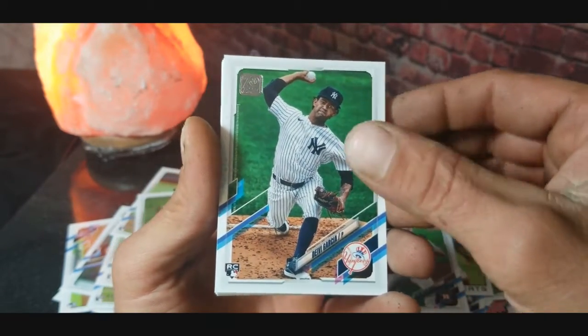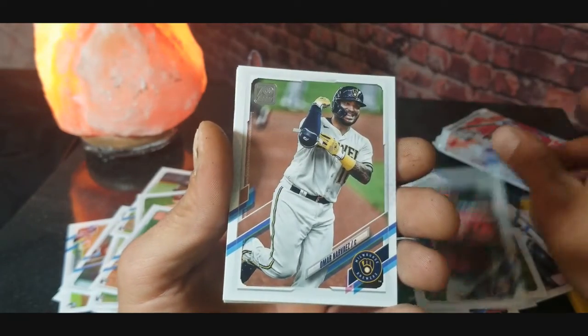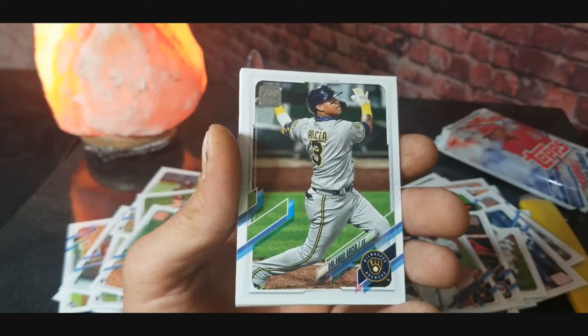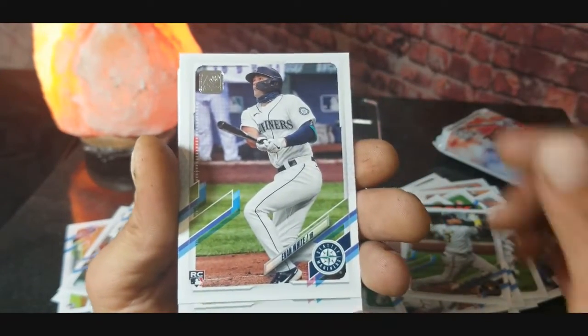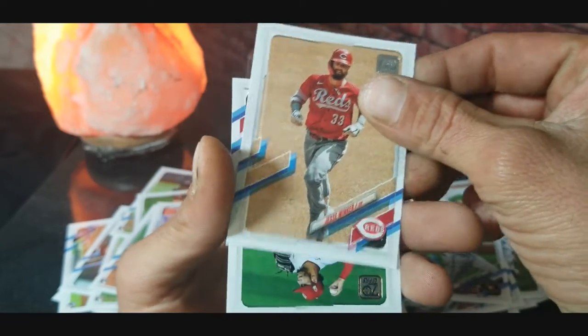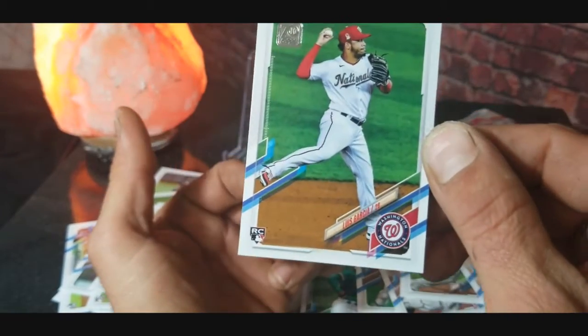Deivi Garcia's rookie card. Kenta Maeda. Omar Narvaez. Orlando Arcia. Got Evan White's rookie card. Jesse Winker. And the last one is going to be a rookie card of Luis Garcia right there, guys.